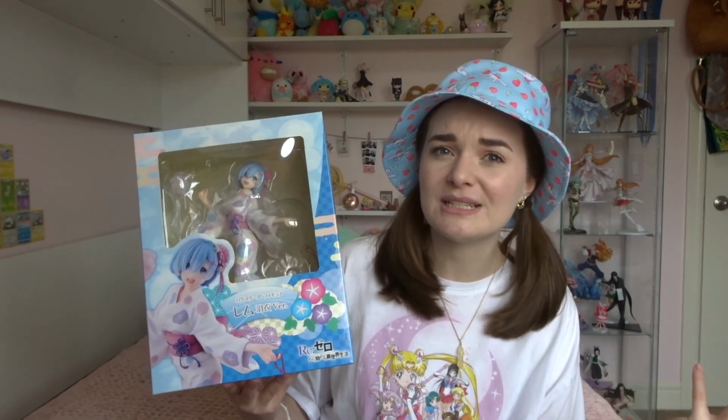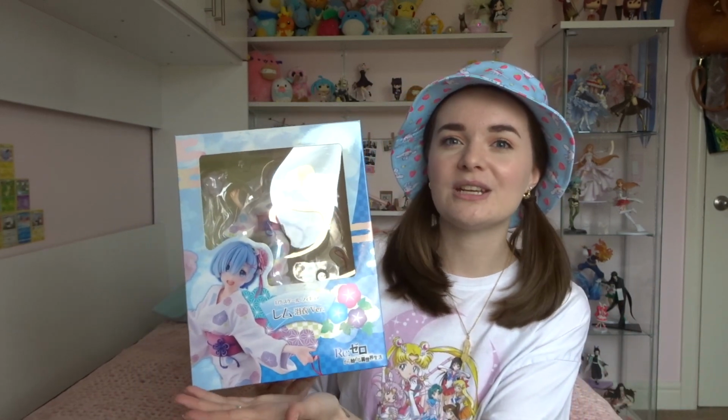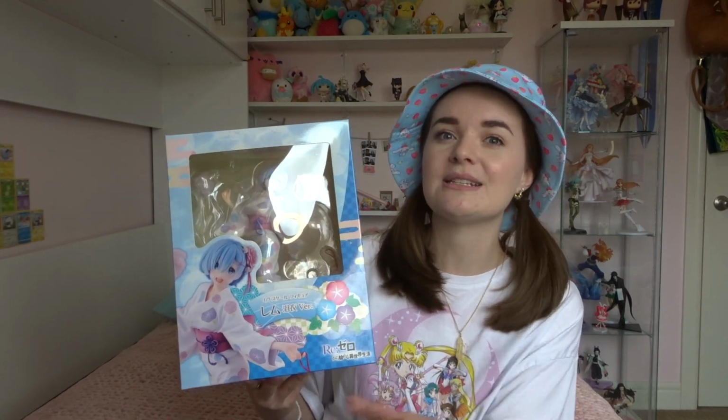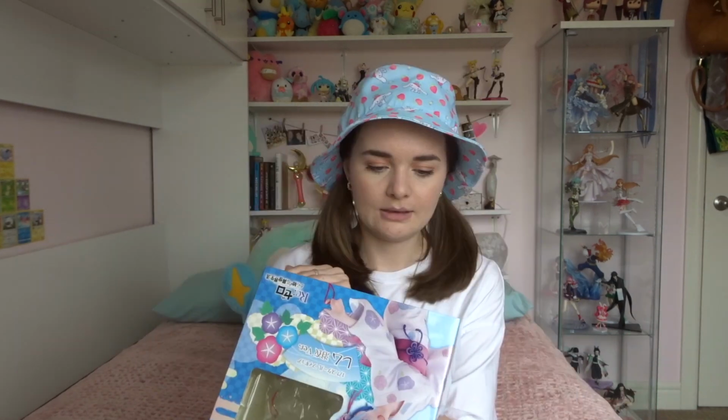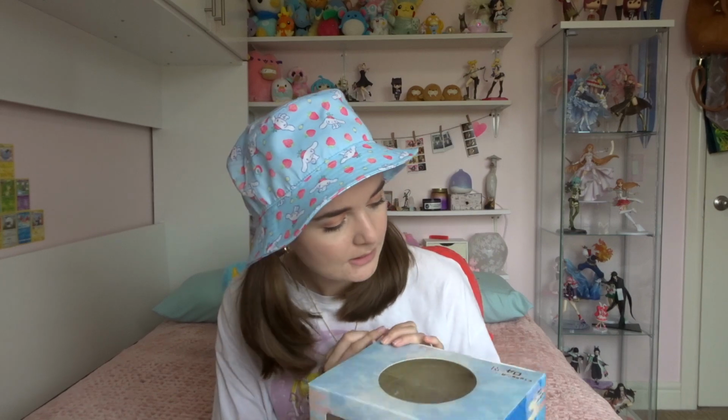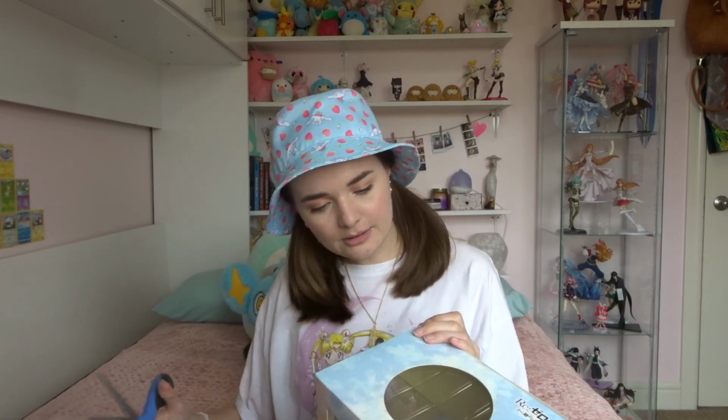Her retail was 14K, and this one in particular, this white yukata version, is actually an alternate color version. The real figure actually wears a blue yukata, and this one is the alternate version. So I knew I wanted the white one, and I decided, you know what, it's okay, I'll pay a little bit extra for her. But she actually ended up not being that much more expensive, which was nice. Let's just see here. I'm gonna cut the tape on this and see if we can get her out of this blister.